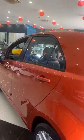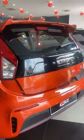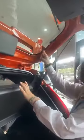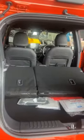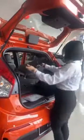And let's see the boot space. Okay, let's open the boot. With the hydraulic lever, opening the boot is such a breeze even with one hand. We have the boot cover here, which you can remove by opening this string. This is also removable. So therefore, you have a larger back space for you to do your moving. See? Very big boot space. Easy to put back too.